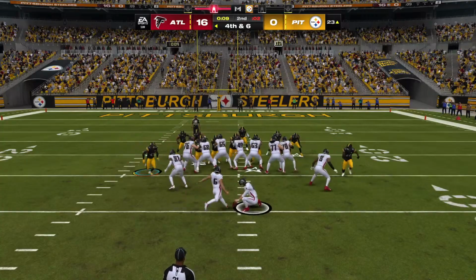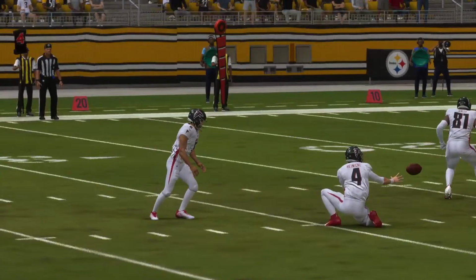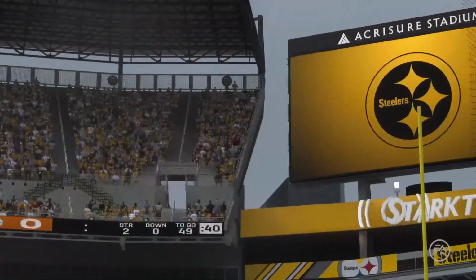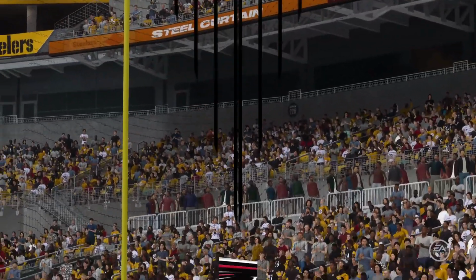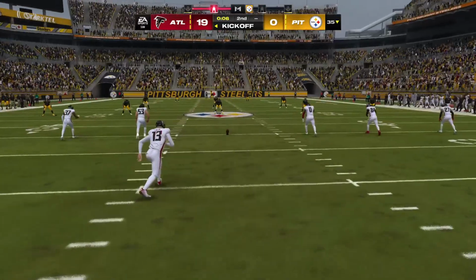Koo knocks this one through the post. So the starting field position was terrific following the surprising turnover on downs, but the end result, only 3 points. Simply stated, I think you have to look at that as a missed opportunity.